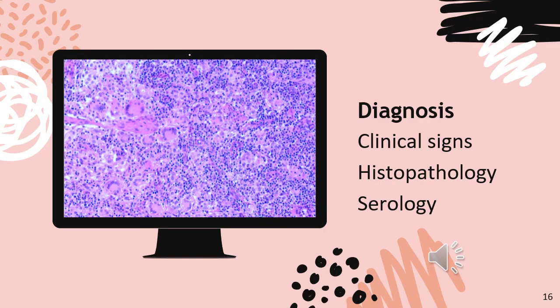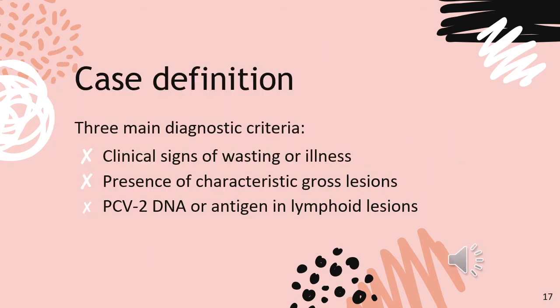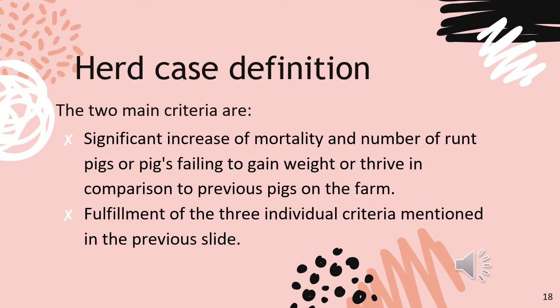Diagnosis of porcine circovirus 2 is made using clinical signs, histopathology, and serology. The case definition of PCV2 includes three main diagnostic criteria. These are clinical signs of wasting or illness, presence of characteristic gross lesions, and porcine circovirus 2 DNA or antigen in lymphoid lesions. The herd case definition of porcine circovirus 2 includes two main criteria, being a significant increase of mortality in the number of runt pigs or pigs failing to gain weight or thrive in comparison to previous pigs on the farm, and the fulfillment of the three individual criteria which were mentioned in the previous slide.